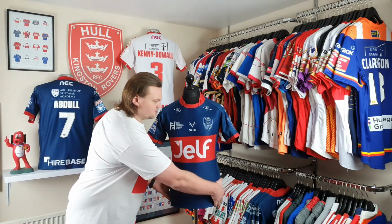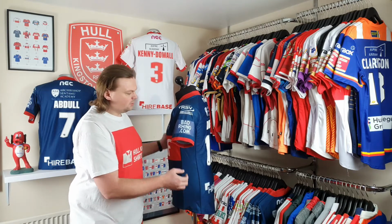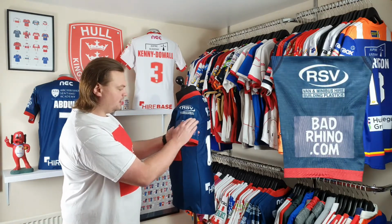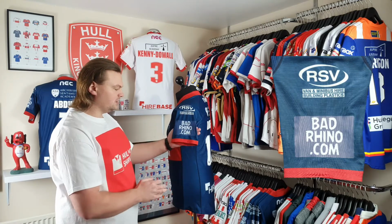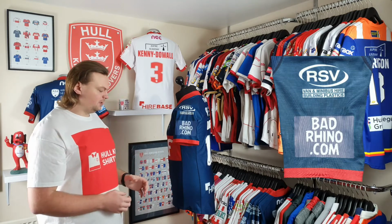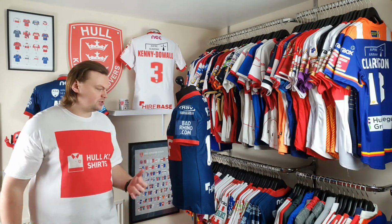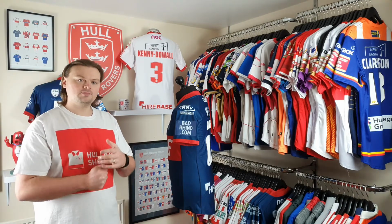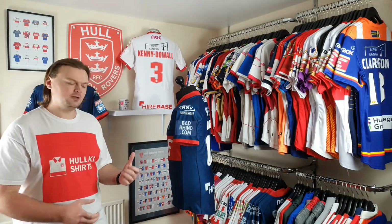So we'll flip this round to the side. So we've got the RSV, as I said, up here, and then we had the Bad Rhino appliques applied on the sleeve. Now, this space here is reserved for the Super League itself. And traditionally, if you think back to 2016, we'd have the Kingston Press on one side, and then we'd have the Super League patch on the other.